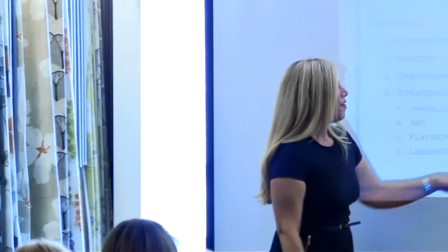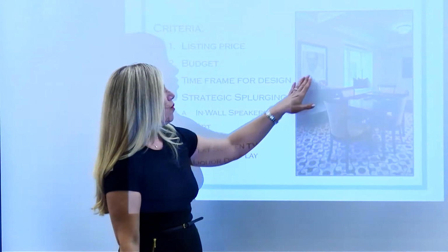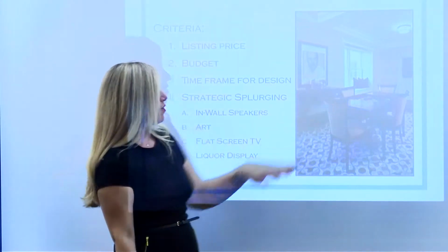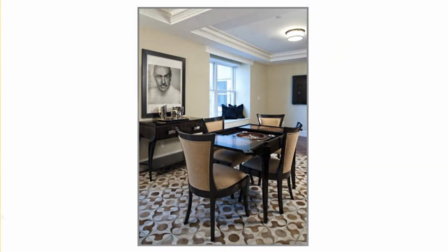And this is a game table with 4 chairs. We put in some really nice high-end photography. We have in-wall speakers, flat screen TV, a liquor cabinet, and that's where I splurged, because I knew if that impressed him, he's gonna buy the place, and he did.